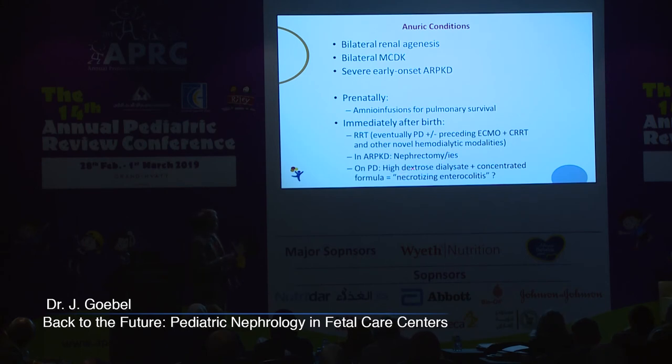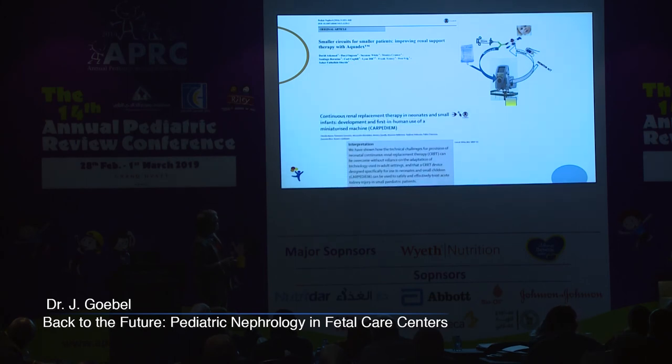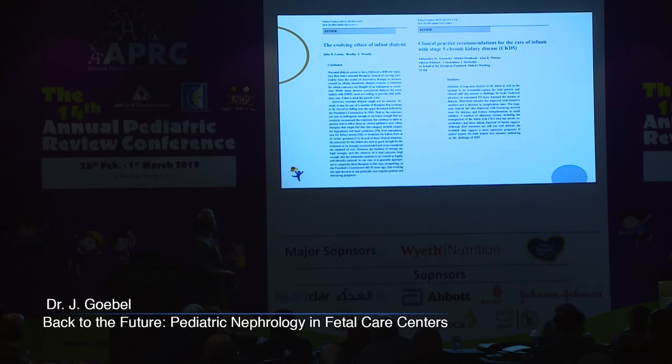And then on PD, with no urine output, there are all kinds of potential complications that have come to hurt us and the babies, that have to do with really concentrating their formula and being aggressive in terms of how much fluid you try to remove with your peritoneal dialysis. So there are dialytic modalities on the horizon to bridge these kids after birth, but they're not everywhere available, not even in the United States. They're not quite ready for prime time.